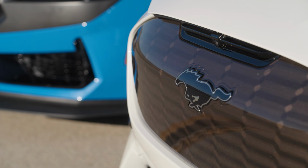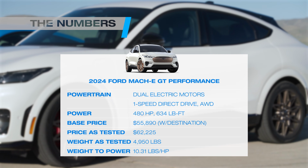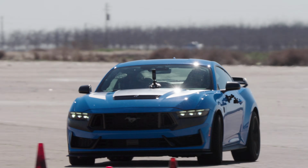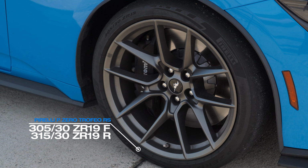And here we go. Today we have the 2024 Ford Mach-E GT Performance with 480 horsepower and 634 pound-feet of torque. It's running on Continental Cross Contact RXs, going up against the 2024 Ford Mustang Dark Horse with 500 horsepower and 418 pound-feet of torque. It's running on Pirelli P Zero Trofeo RSs.